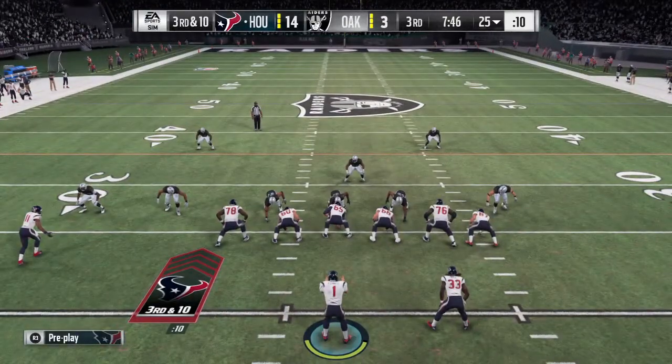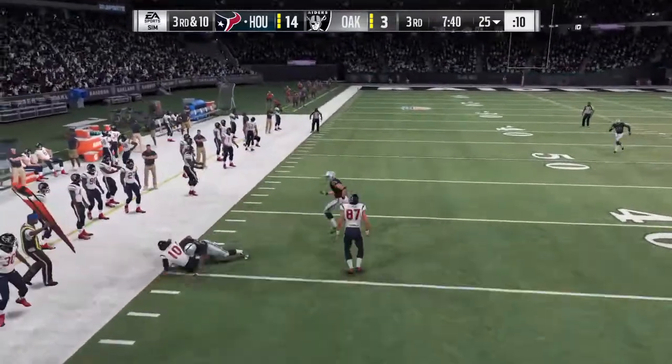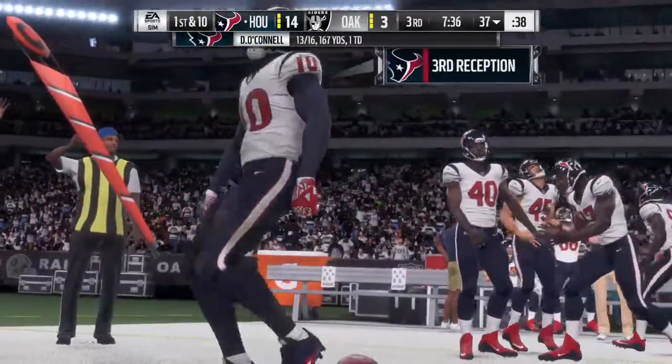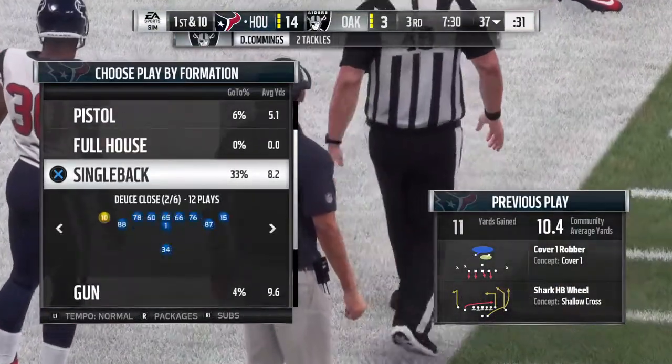Green, 39! He'll look to throw. And he's got the completion to Hopkins. And he will have a first down as they get into the ground at the 37. A pickup of 11 and a Texans first down.